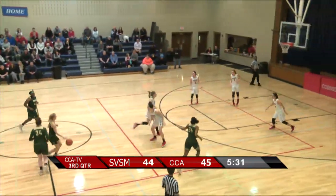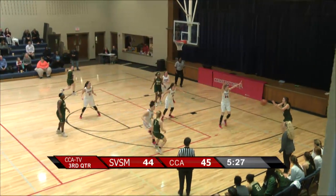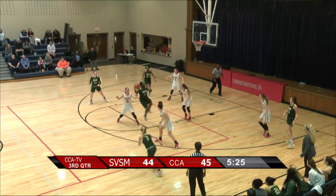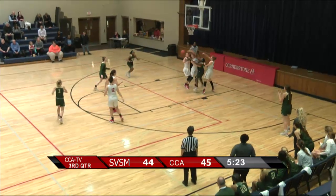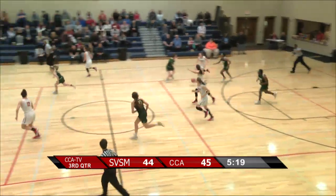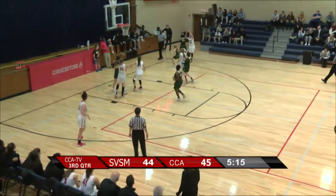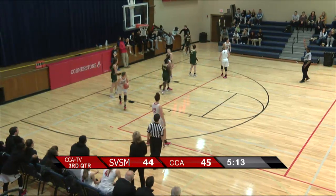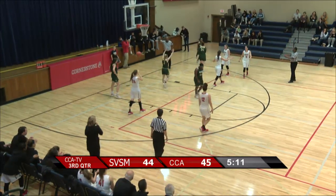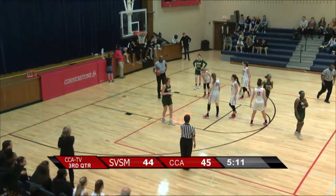This is a big part of the game. Big possession here. St. Vincent St. Mary looking to get the lead for the first time since the game started. Ari Johnson passing, and it's stolen by Riley Stop. Riley dribbling through traffic, passing out. Michaela Clunan in the corner, fouled and misses the shot, but she'll go to the line for 3 free throws. Very big shots here.